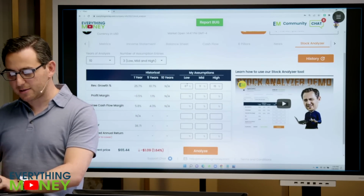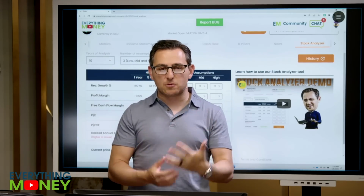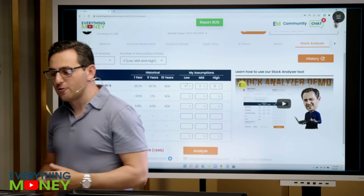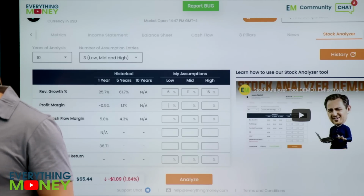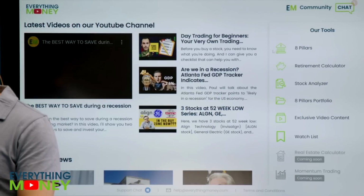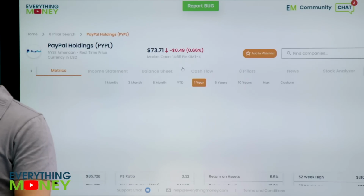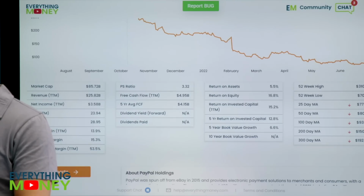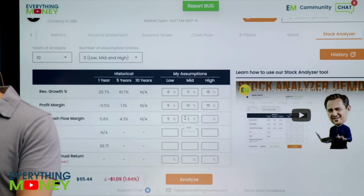Profit margin. Now guys, profit margin isn't going to be negative going forward. I imagine it more stable. The earnings per share is going to be there. So I'm going to do a profit margin of, well, what's PayPal's profit margin? That's something to look at. So let's go check out PayPal's profit margin because that might be very similar or at least close. Profit margin on PayPal over the last 5 years is 15%. Let's do 5, 10, and 15%. Free cash flow margin, I'm going to do the exact same thing.